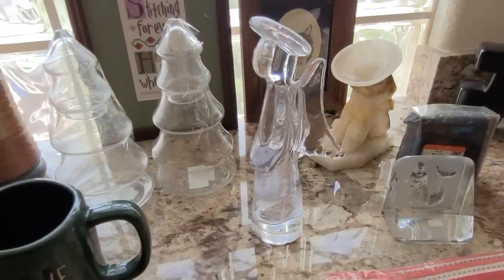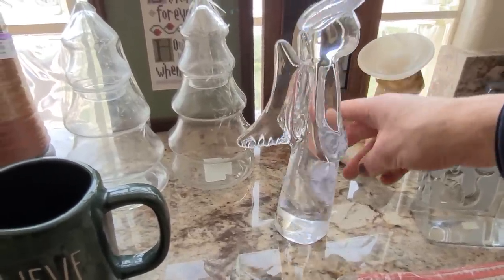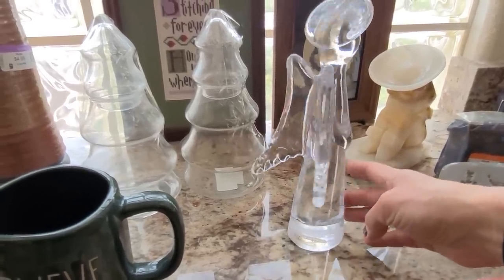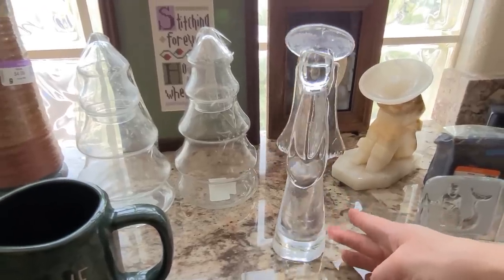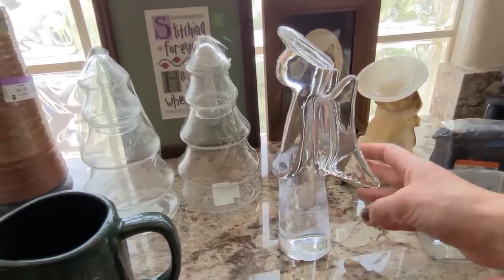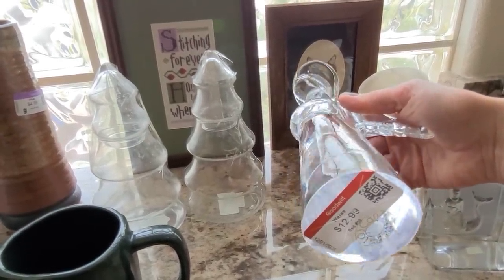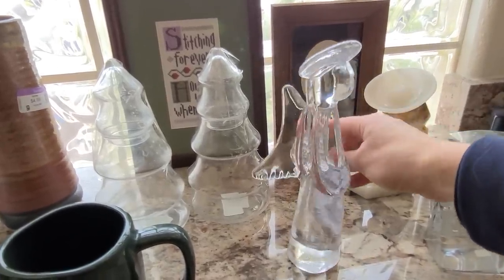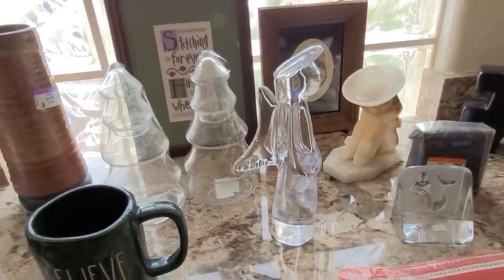I paid up for this Tuscany angel here. She is solid glass. She is the large size, and I do have the smaller one in my inventory, which is most of the reason I paid up for her. Things that sell much better in pairs. So I paid $12.99 for this girl. And along with the smaller one, I shall probably ask between $45 and $50 for the two.